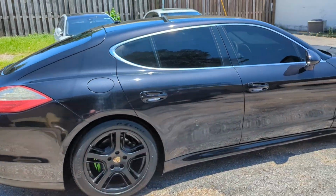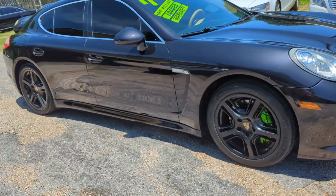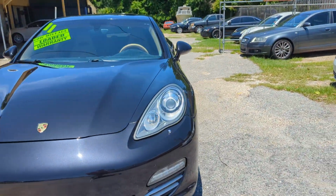The vehicle was actually repainted several years ago. You can see he did the green calipers as well. I mean, it is immaculate inside and out. This car, great condition.